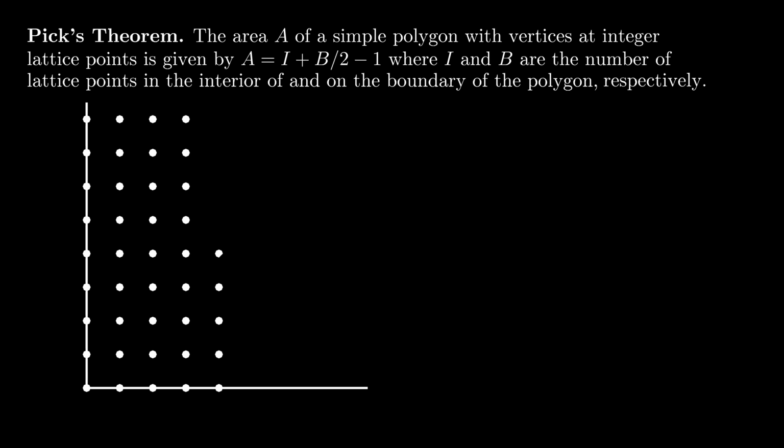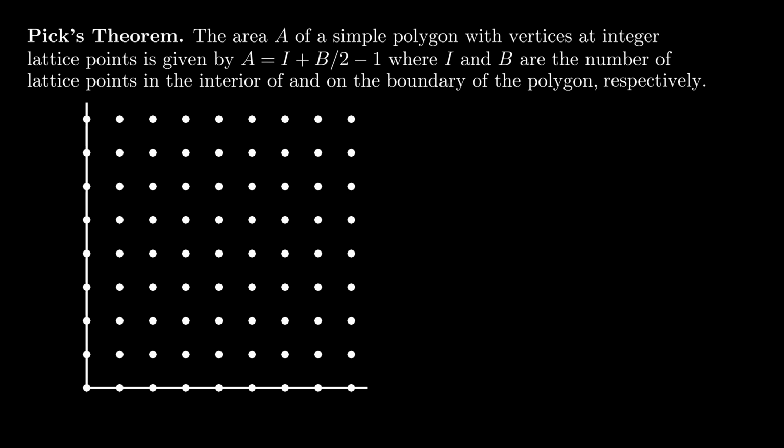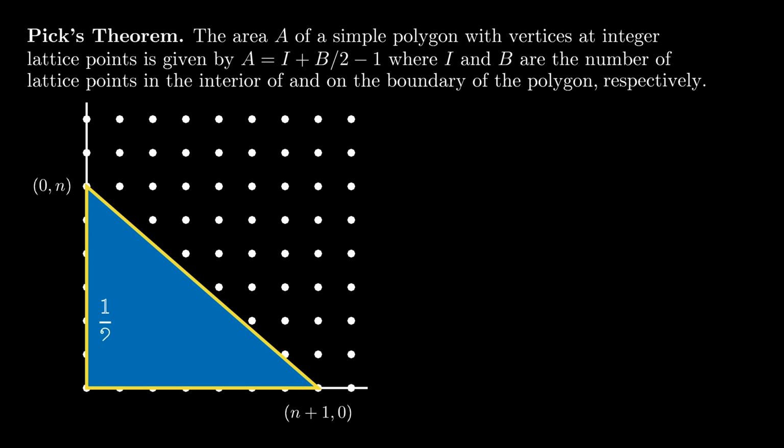If we draw the integer lattice, then we can highlight the points (0, 0), (0, n), and (n plus 1, 0). And we can draw a triangle connecting these 3 points. The area of this triangle is 1/2 times the base, which is n plus 1, times the height, which is n. So the area is 1/2 times n plus 1 times n.